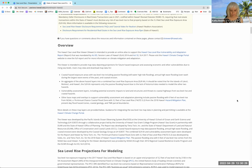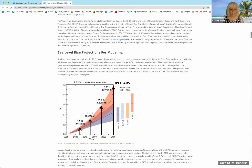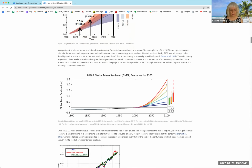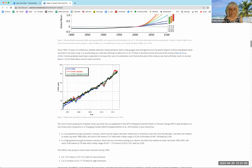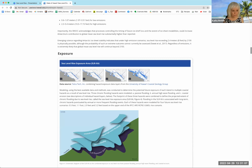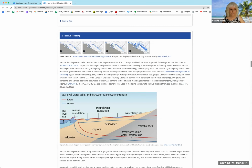Most of this I've talked about. Then there's a description of sea level rise projections and the models that they used. You can see one of the models there that I had in my slides, and another that NOAA did. This one is actually from satellite altimeter movements over 27 years, where they're seeing more variation happening. Then you see the exposure in that same slide I talked about, and each of those areas is defined.